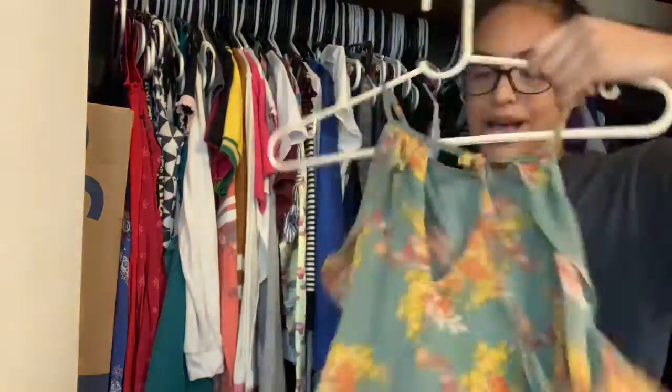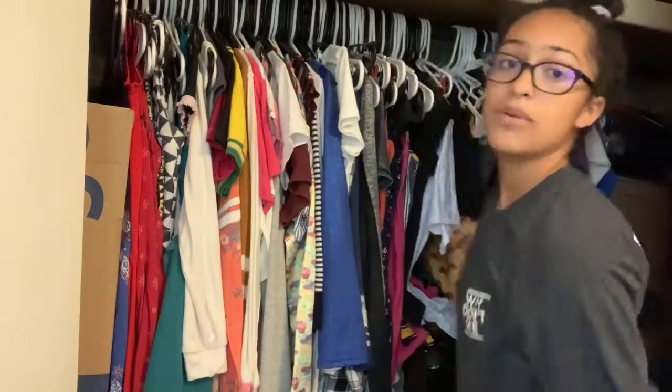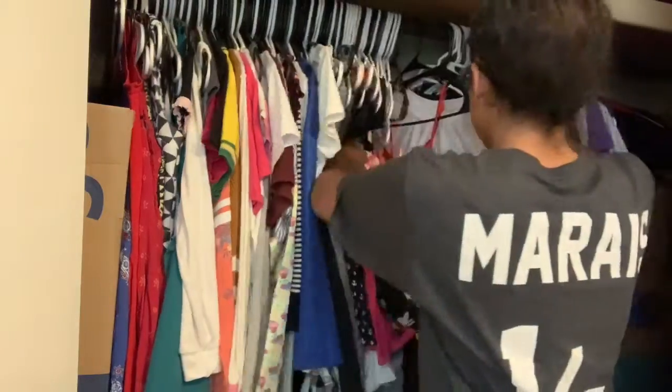Hey, maybe this dress. Well, I'm like 99% sure that this dress is too big for me, but I'm gonna try it on anyway. That's option number two. The problem is that I'm pretty sure it's too big, and I have no normal shoes to wear with it. So, yeah.